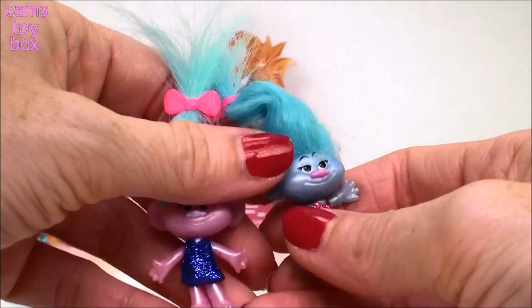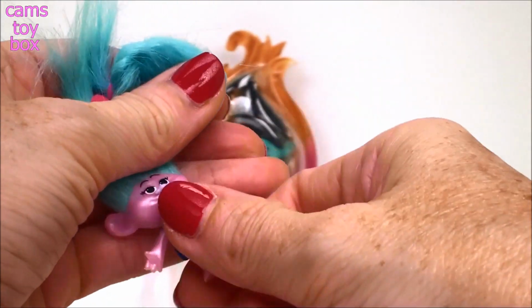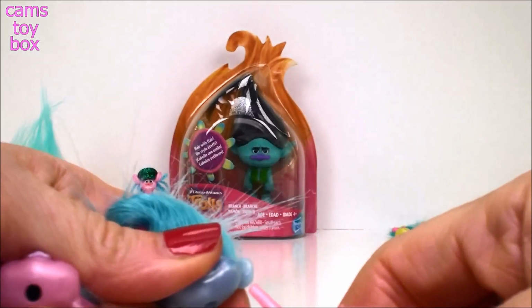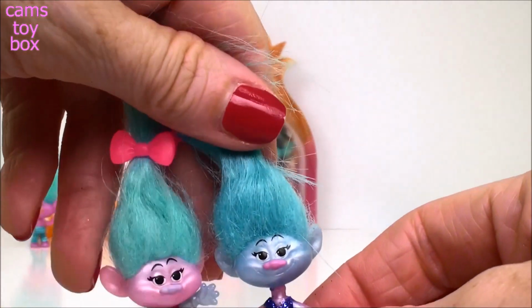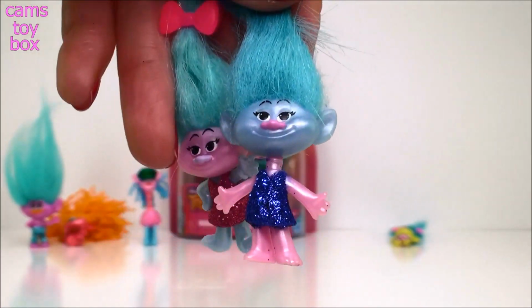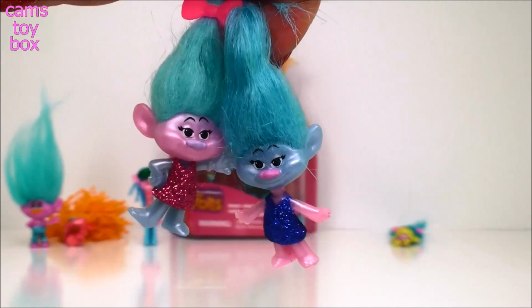I love that. And you know what's really cool about these ones too? You can actually pop their heads off. And you can turn them around if you like. You can like put the wrong head on the wrong doll. So I'm gonna put Satin on Chenille's body and Chenille on Satin's body. How do they look now? I think they look pretty cool actually. How funny is that, right?